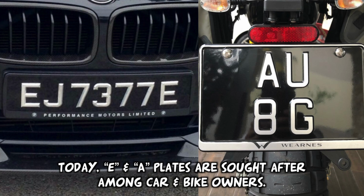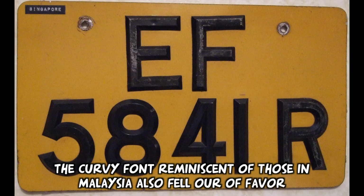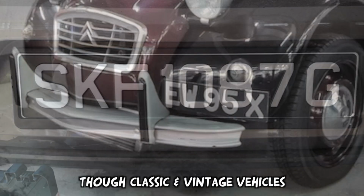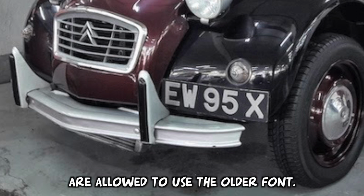Today, E and A plates are sought after among car and bike owners, with some being sold at a 5-figure price. The curvy font reminiscent of those in Malaysia also fell out of favour for a Motorspace UK-inspired Charles Wright font, which has become the standard, though classic and vintage vehicles are allowed to use the older font.